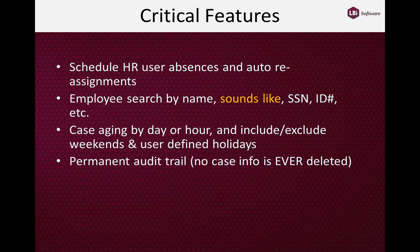Also, you can find an employee via their Social Security number or other government ID number, as well as other capabilities. Another important differentiator between IT and HR regards SLAs, service level agreements. We give you the ability to age cases either by day or by hour.